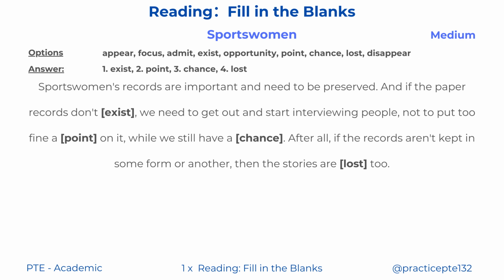The first blank should be filled with exist because it means to be present, referring to the importance of preserving sportswomen's records. The second blank should be filled with point because it refers to a specific detail that needs to be addressed while there is still a chance. The third blank should be filled with chance because it means an opportunity to interview people and preserve records. The fourth blank should be filled with lost because it means no longer available, referring to the stories that will be lost if records are not kept.